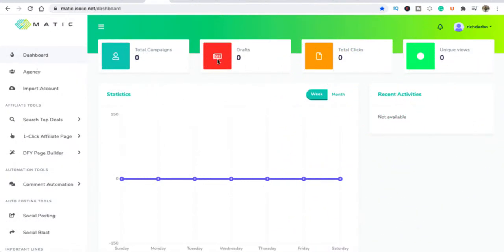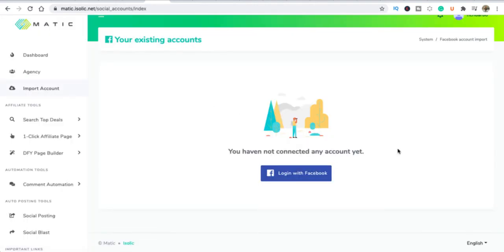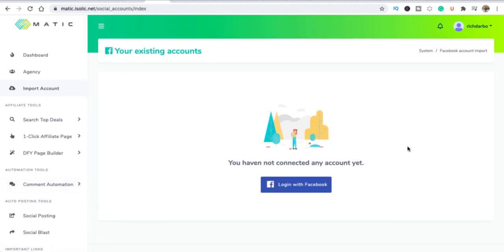So as you can see, I'm over on the members area. This is the usual type of dashboard. Every one of these products these days seems to have the same dashboard. It's a cloud-based interface. Usual things on the left-hand side. You have the main dashboard here. You have an agency tab here where you can add additional users if you've got that license. You can go ahead and import your Facebook account here, because at the bottom here with the comment automation, it does need your Facebook account so that it can comment on your messenger, and I'll go into that in a little bit more detail.